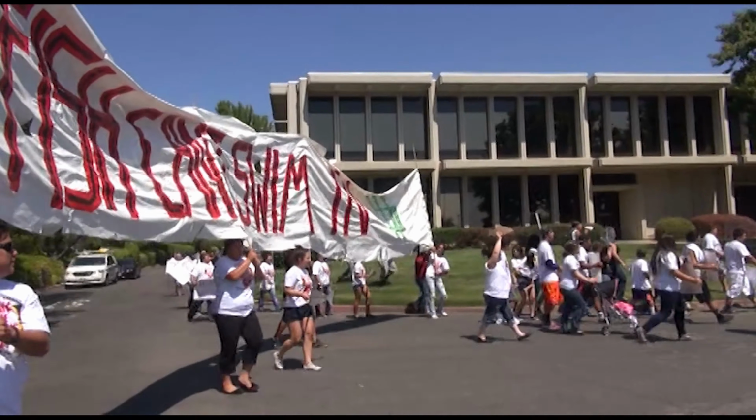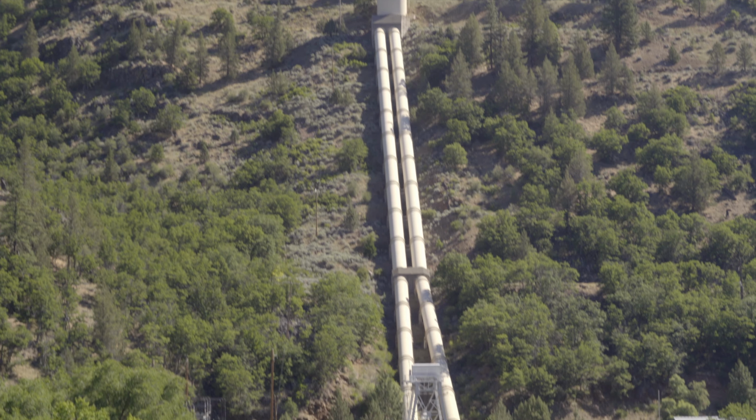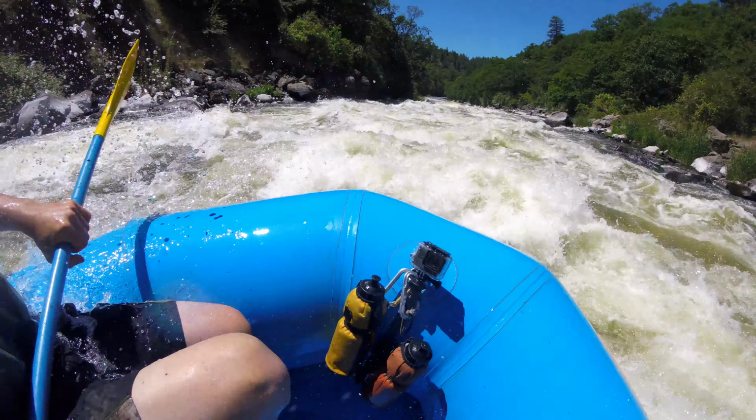There is currently an effort to remove 4 of the most invasive dams. But one of the byproducts of these dams is a series of Class 5 rapids that is equally thrilling and challenging. While these rapids are still here, I'm gonna take my best shot at conquering this river.